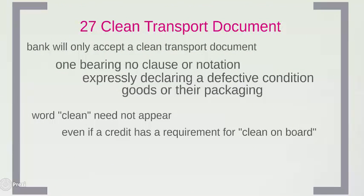Clean transport document. Banks will accept only a clean transport document. What is a clean transport document? It is a transport document that bears no clause or notation expressly declaring a defective condition. Defective condition is being declared about what? About the goods or their packing. So as long as a transport document does not mention explicitly a defect in the goods or their packing, it is considered clean. So bearing no clause about defective condition expressly on the goods or their packing is supposed to be clean.